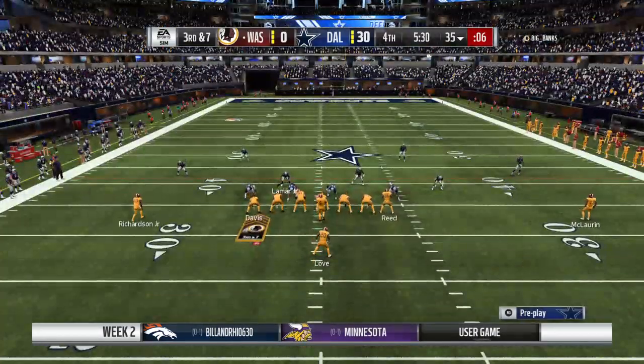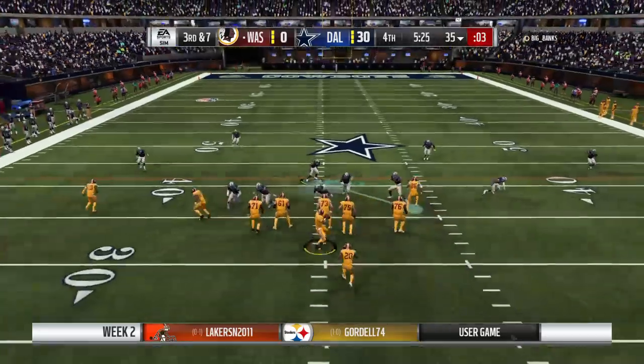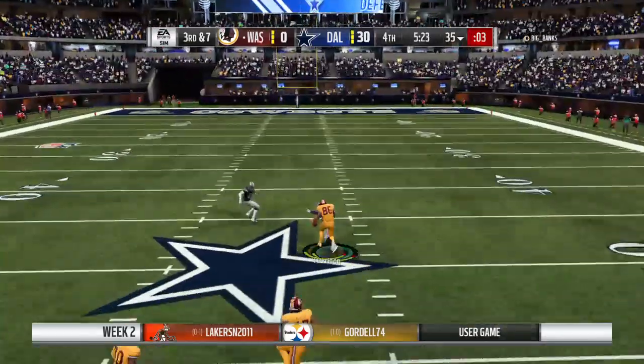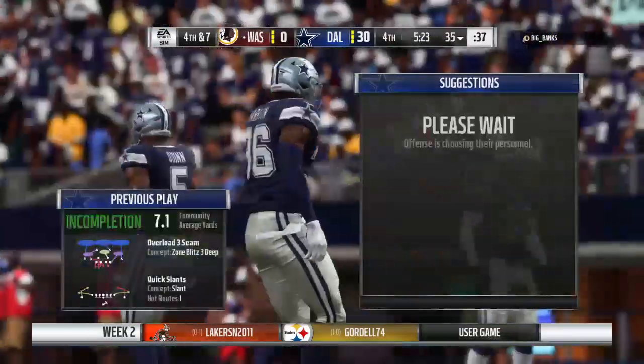The Redskins on 3rd down. They've struggled to the tune of 2 for 8 so far. This is 3rd and 7. Now back to throw. And he couldn't hang on to it through the contact. Incomplete.